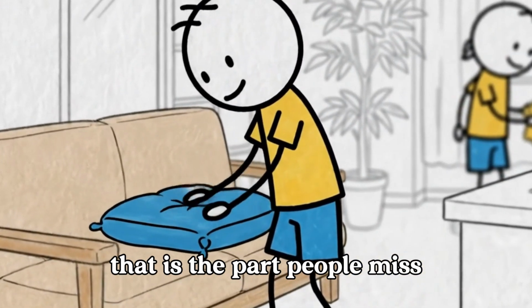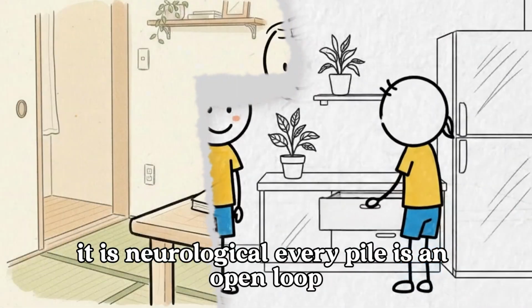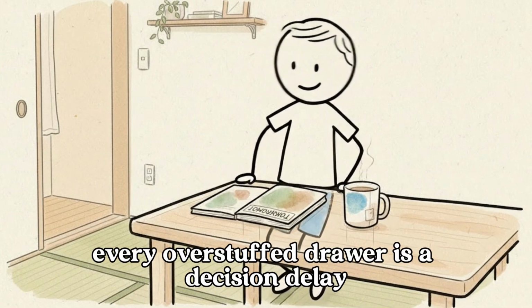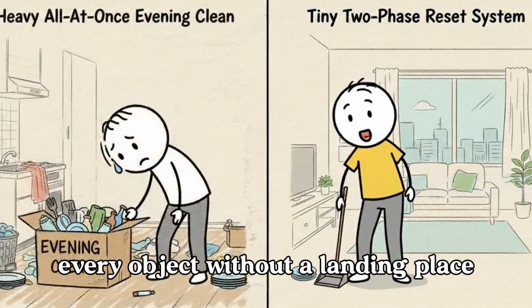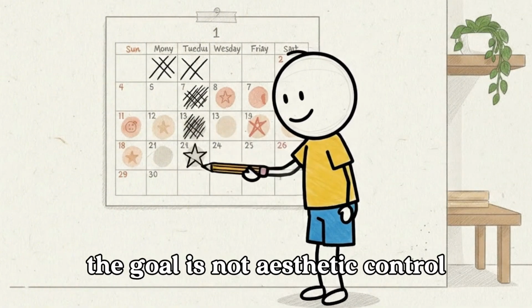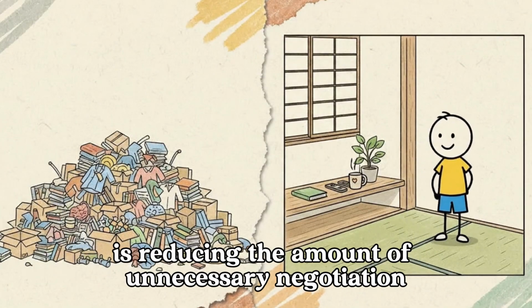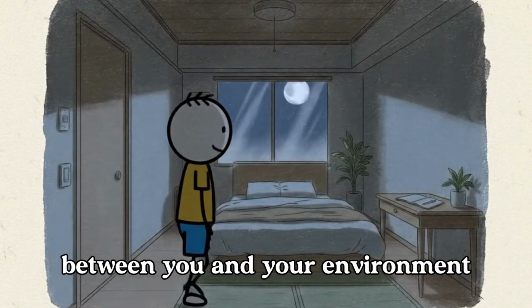That is the part people miss. Organization is not only physical, it is neurological. Every pile is an open loop. Every overstuffed drawer is a decision delay. Every object without a landing place becomes a tiny source of stress. The goal is not aesthetic control. The goal is reducing the amount of unnecessary negotiation between you and your environment.